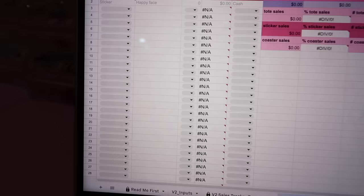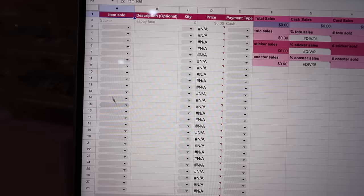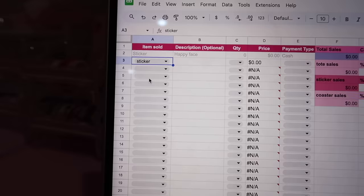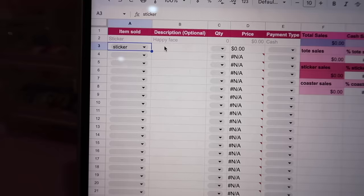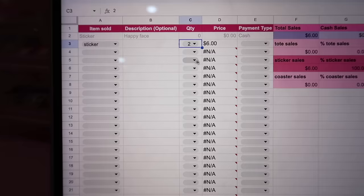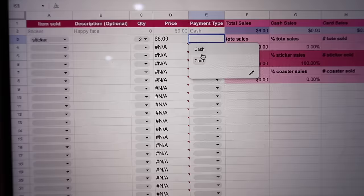So if someone buys, let's say, a sticker, you're gonna go to items sold. The dropdown has the items you entered in the input sheet. So if I had entered more, they would show up here. Sticker. Then if you want, you can put a description, like the kind of sticker, if it was a turtle or whatever the design was, but that's optional. And then you can do quantity. Let's say they bought 2. It automatically calculates the cost. And then you can select how they paid. Let's say they paid cash. So over here, let me actually do a couple more so that we have a little more data that's showing.